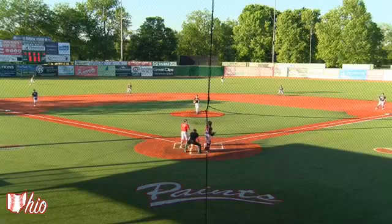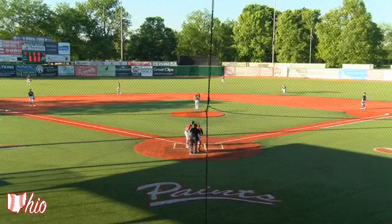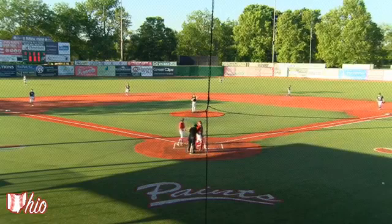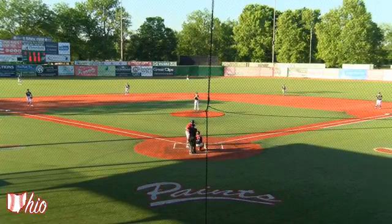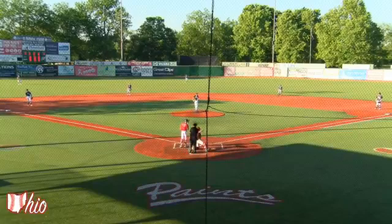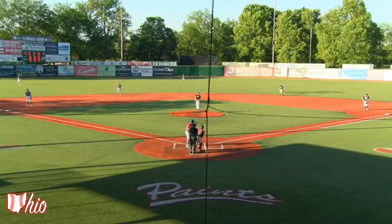Next pitch looked like a knuckleball. Might have been a changeup he was going for. Going to be a ball. 1 ball, 2 strikes, no outs. Top of the first. Another foul ball back into the netting. Wind up and delivery. Ooh, looked like it was high and inside. Going to take the count to 2-2.